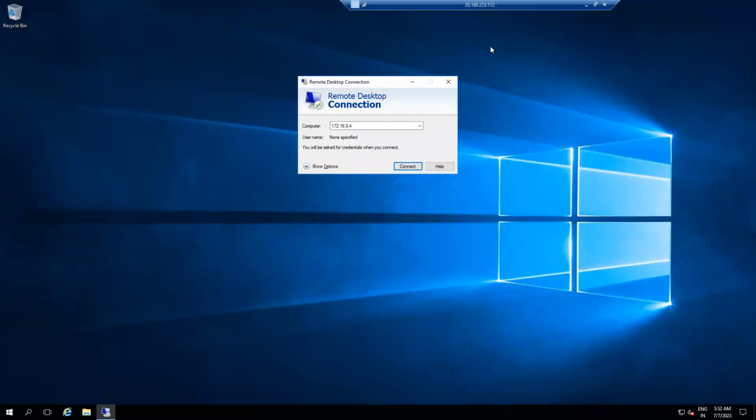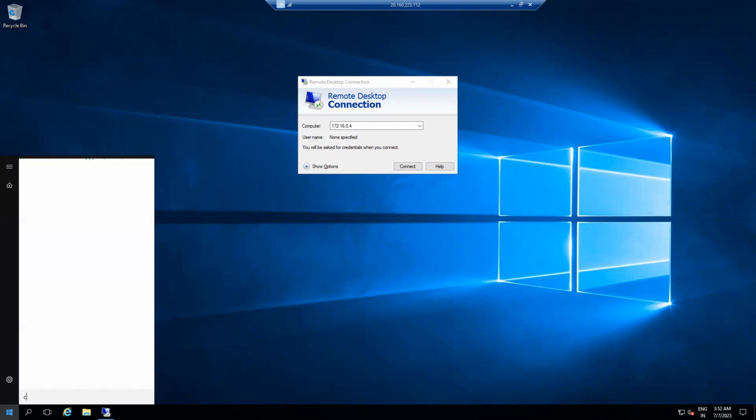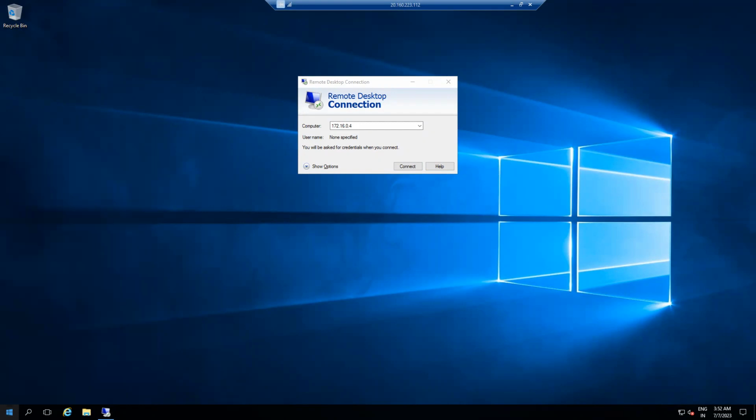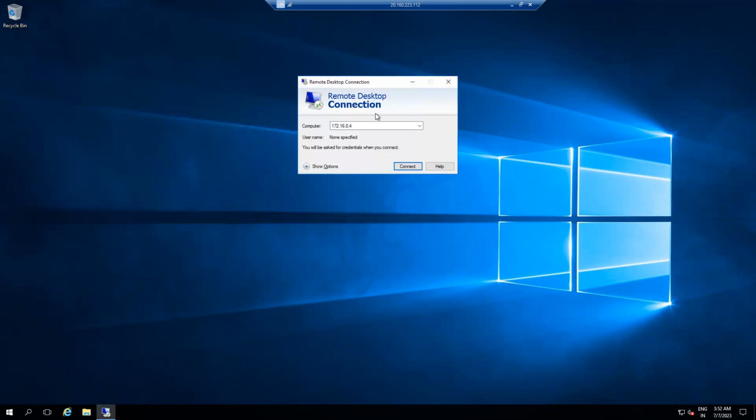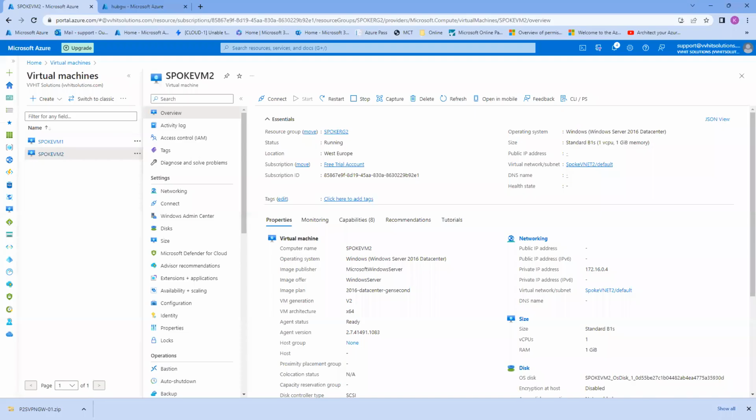Okay, it's taking some time to load. We are inside the spoke VM1. Let me go to command prompt. Since this machine configuration is very low, it's taking time to load. Let me check the host name. You can see spoke VM1, that's the VM name. We are trying to connect to the spoke VM2 with the IP address. This is the IP address of the spoke VM2. You can see here, there's a private IP address, and I'm trying to connect now.